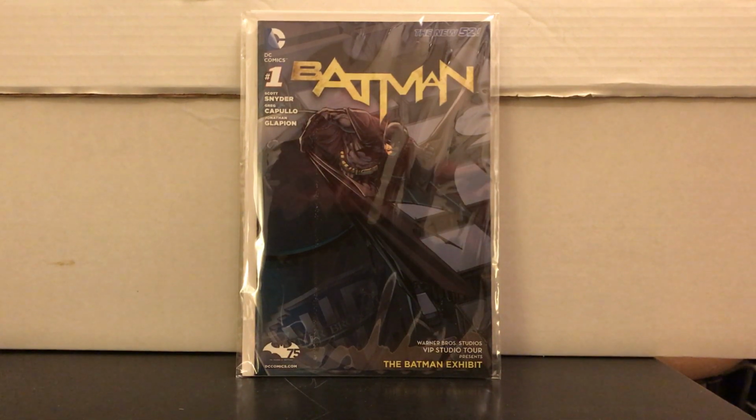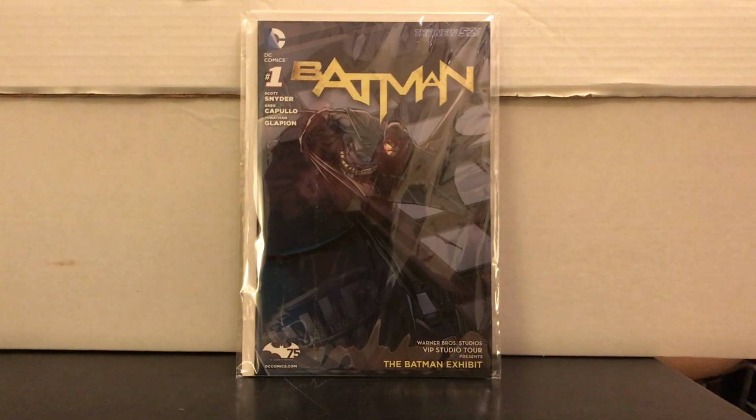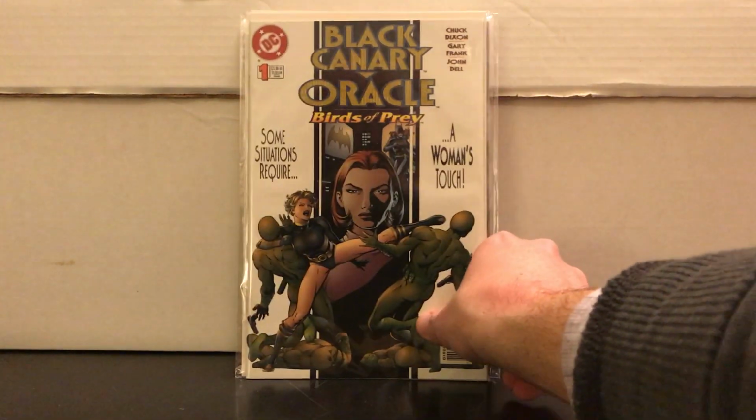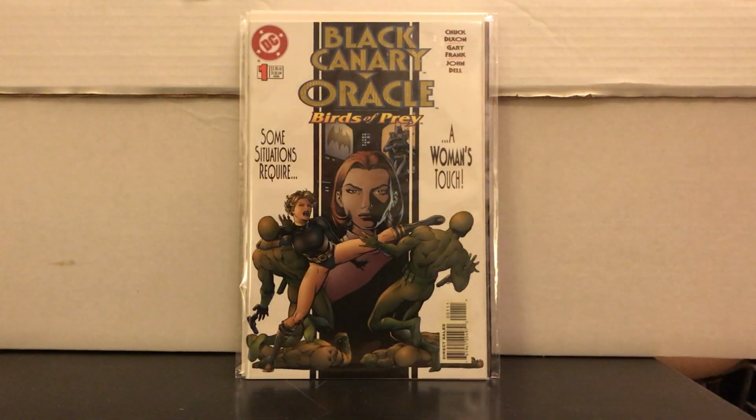You could only get these originally going to the Batman ride at the Warner Brothers Studios, Batman exhibit or something like that. So it is kind of hard to find. If you go on eBay, there's a few listed, but I think it's still a good pickup. It goes for about $40 when it sells. Picked up a Black Canary and Oracle Birds of Prey one shot.